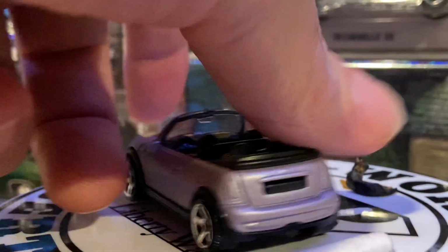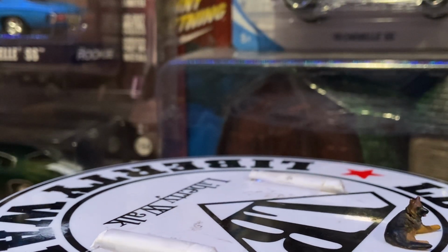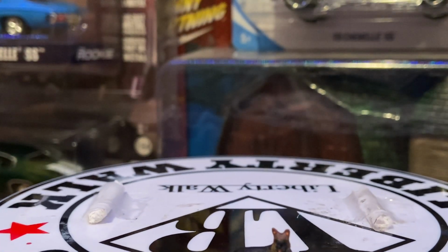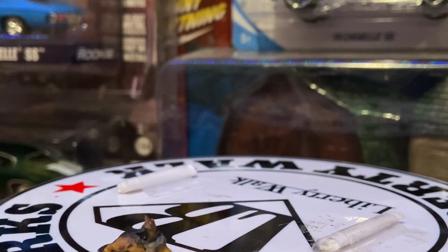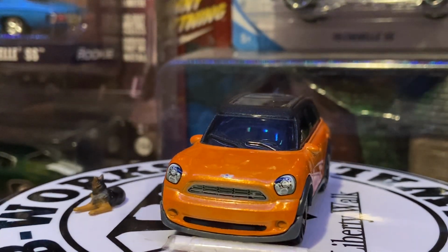So there's that Mini Cooper Cabriolet. That's an awesome one. It really is. And another one that was gifted by my good buddy Diecast Clown. This is a Mini Cooper Countryman. It's a four-door. And it almost doesn't look like a Mini Cooper.